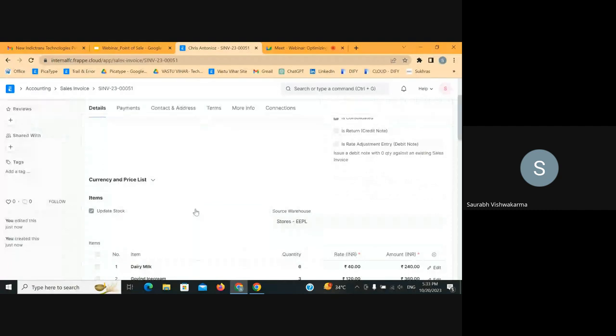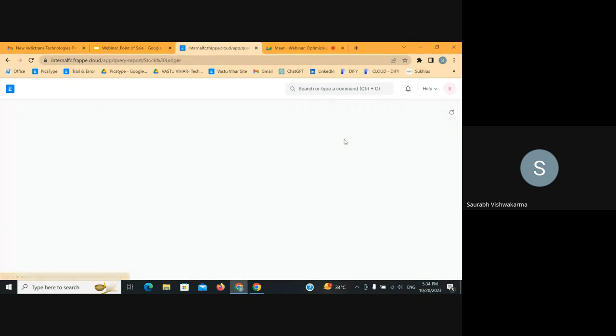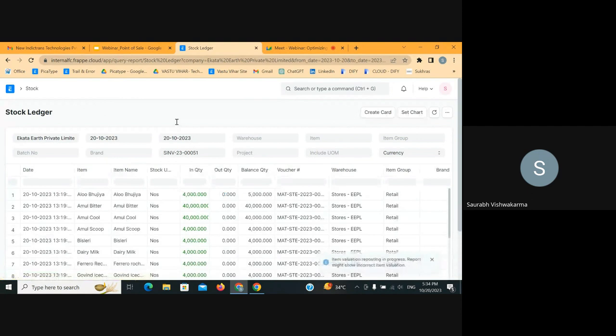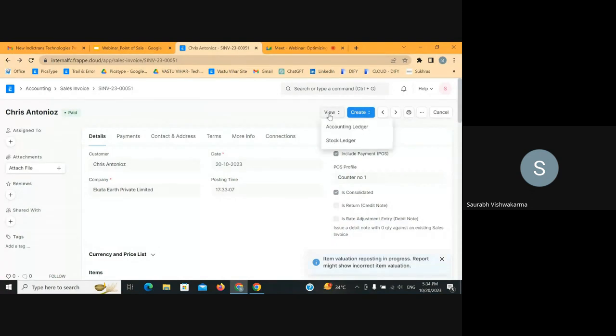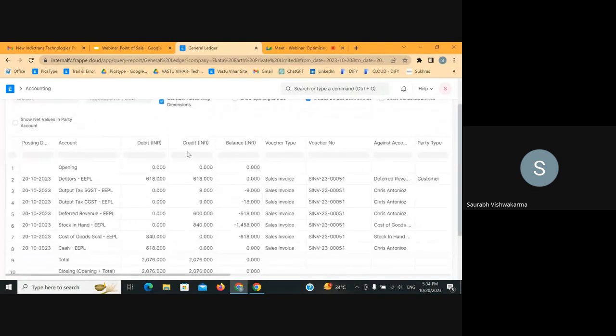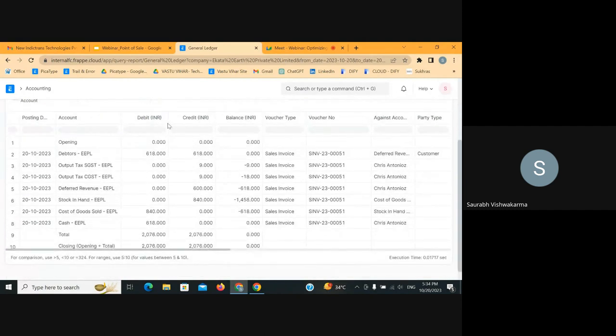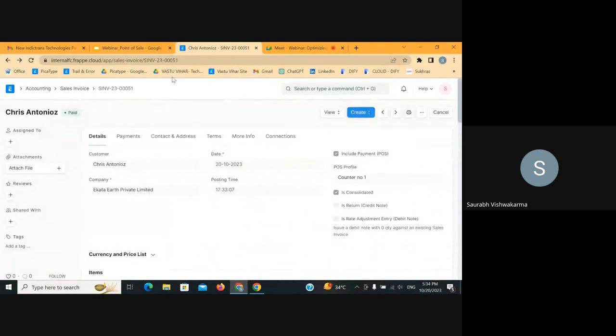So in the backend, what happened? My inventory got updated. My banking effect has been done as well as my accounting. If I click into my stock ledger, it will show me the deduction which already got stored. If I wish to see my accounting and banking entry, I'll click on this accounting ledger. So your bank and your accounting have been impacted. So this is how your POS is done.